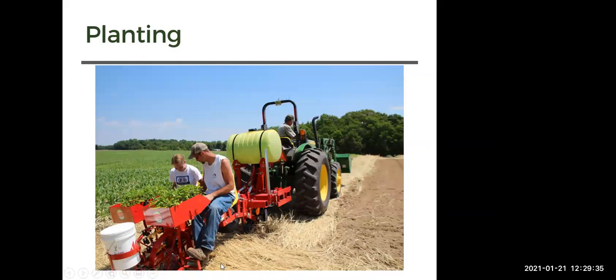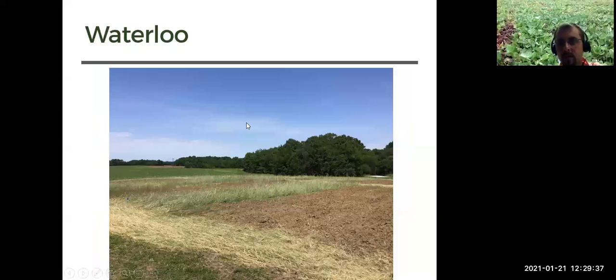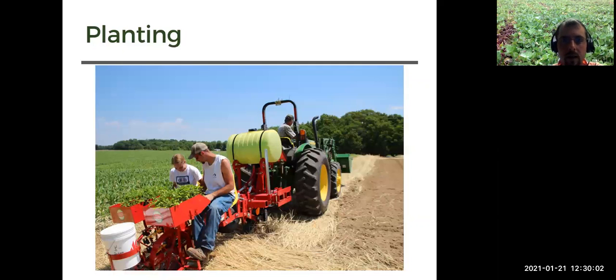Sure. And as you see, this is a picture of our Waterloo site. Shortly after termination, we had the cover crops laid down. You can see that we had done at least the primary tillage on our tillage plots. You can still see some of the cover crop tilled plots. You notice maybe a little bit of residue in there. So we hadn't done our final tillage and hadn't laid any plastic yet, but that was our setting for that.